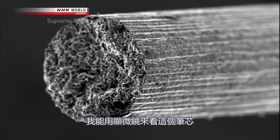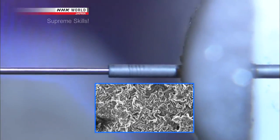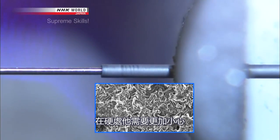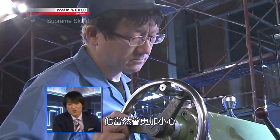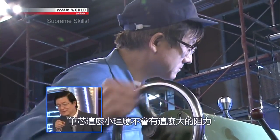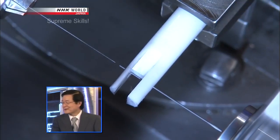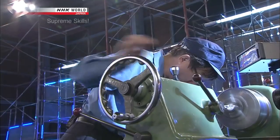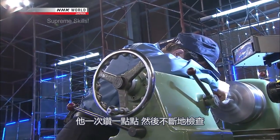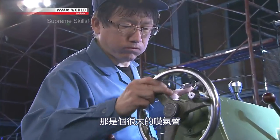This is a lead as seen through an electron microscope. Its density varies. Could Saito really feel this? He must be even more careful in the harder places. He's being extremely careful, of course. The lead's so small, there can't be much resistance. It's amazing he can feel it at all. He really has the touch of a true artisan. He does a little at a time, checking it all the way. That was a big sigh.